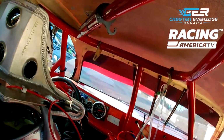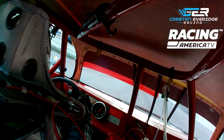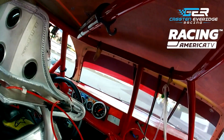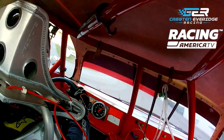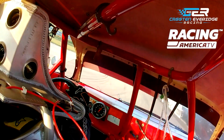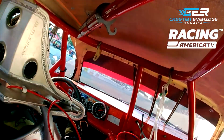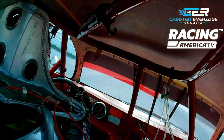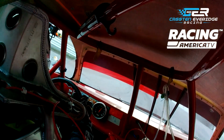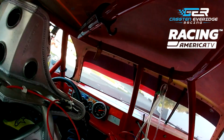And from here, all that's in my mind is just managing the gap, taking as much care of the right rear as I can. These tires do not like Salem or Winchester, especially on the right rear. So at this point, I'm just trying to manage enough of a gap that he can't get to my bumper to try to move me or anything like that, but also not trying to pull away and trying to be safe with the tires here, and that's what we did.